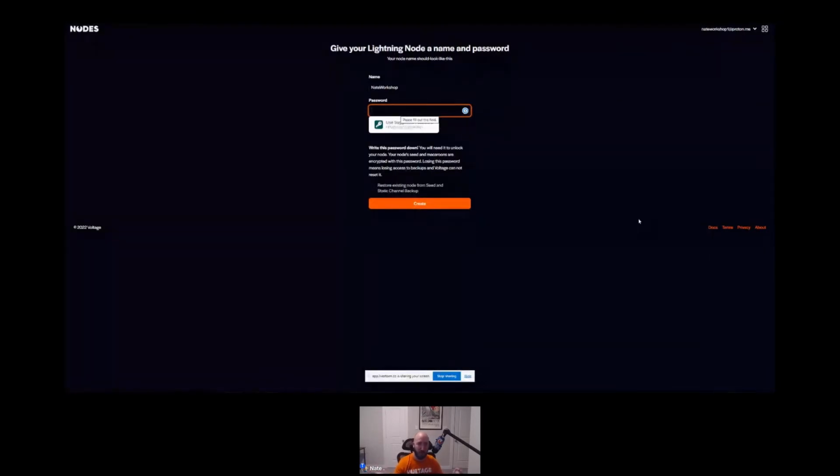We cannot change it for you, as we say in this alert here. This is what makes Voltage non-custodial. So your node seeds and macaroons are encrypted with this password. Losing it means losing access to backups, and Voltage cannot reset it. Be very, very careful. All right, so create a password.